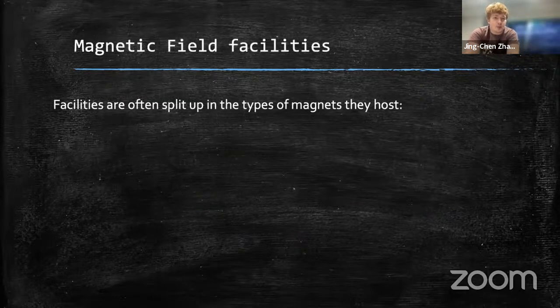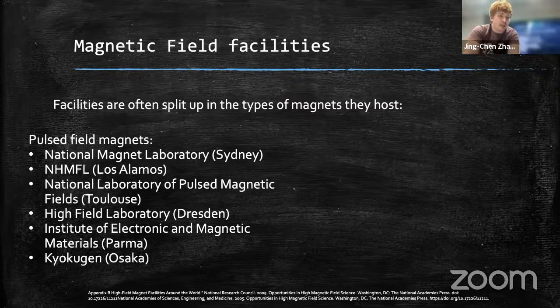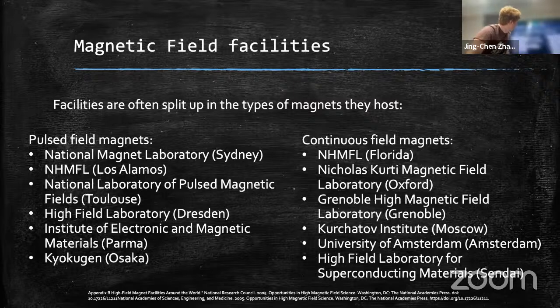Okay, let's briefly talk a little bit about facilities. I'm not going to name all of them, but pulsed field facilities are all across the world. There's a lot of them in Europe. There's a bunch in China and Japan. There's a few in Australia. A lot of the really big ones are the National High Magnetic Field Lab that we have in the United States. But there's a few other really notable facilities.